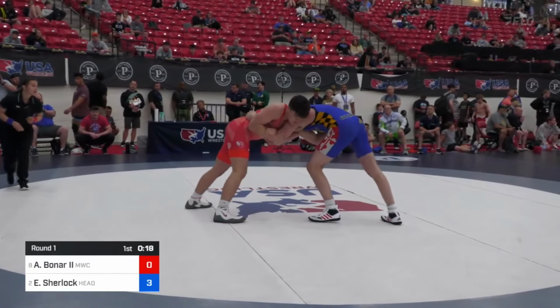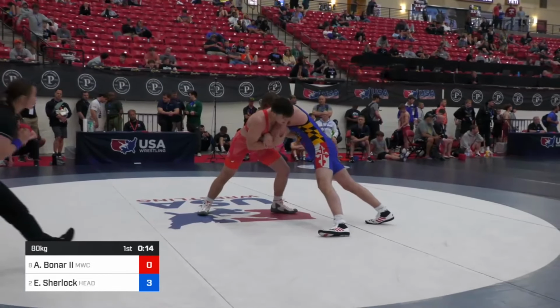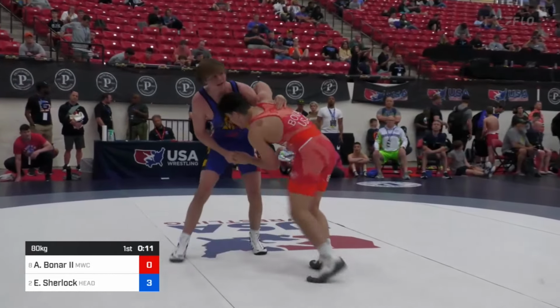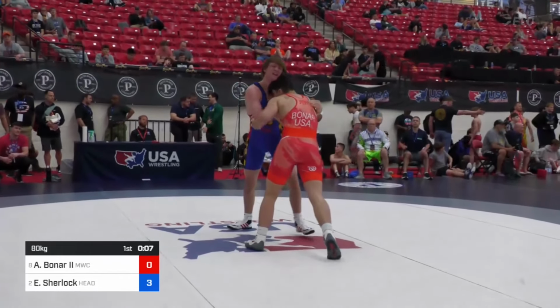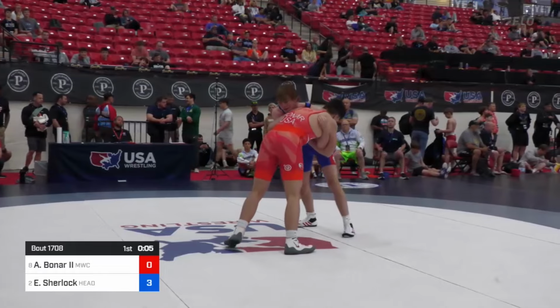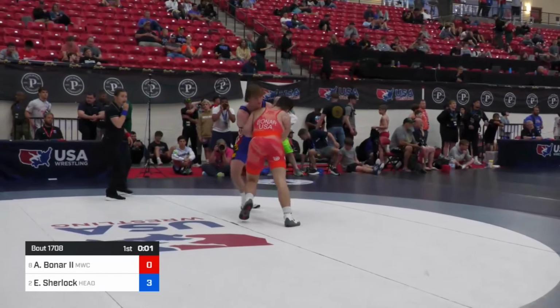Circling round and around. Good movement. We'll see if someone goes for it. We got arms crossed up, reinforced 2-on-1. Short time left here in this first period, and it's looking like we're heading to the break.